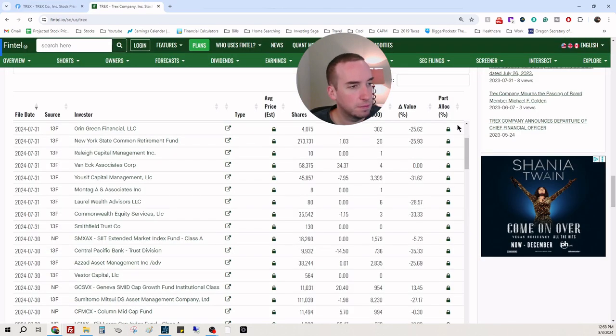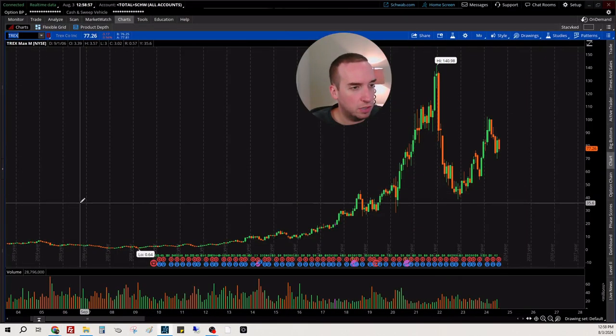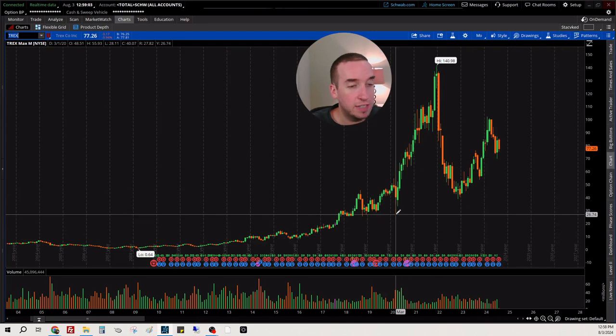So Fairbanks. Severance agreement. We'll take a peek. And we've got Trex here. So while that's loading, we're gonna see how well this Fibonacci arc is. So I want to establish confidence with this Fibonacci arc because if we can establish confidence on the way down, we can establish it on the way up, or on the way down, if we're trying to find a bottom, if we think it's gonna bottom, or if we think it's at a top.